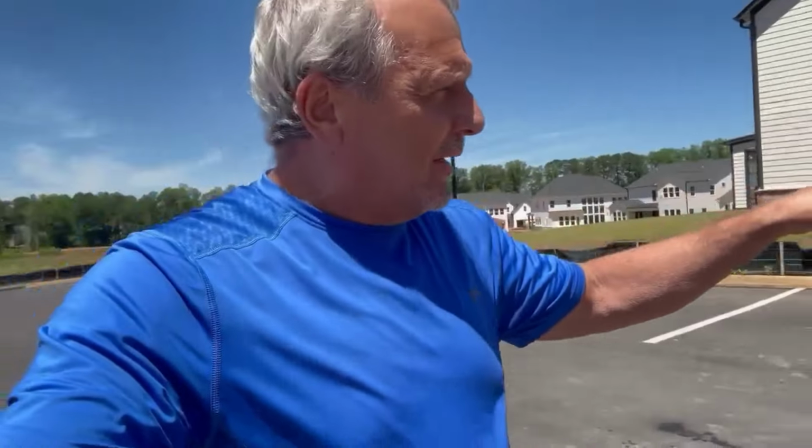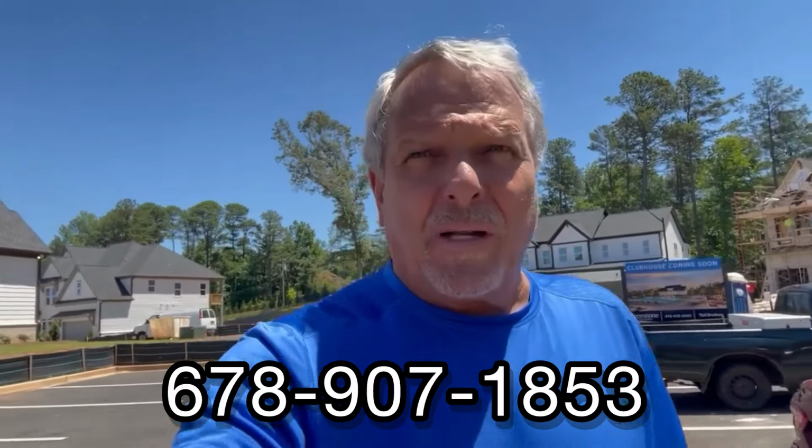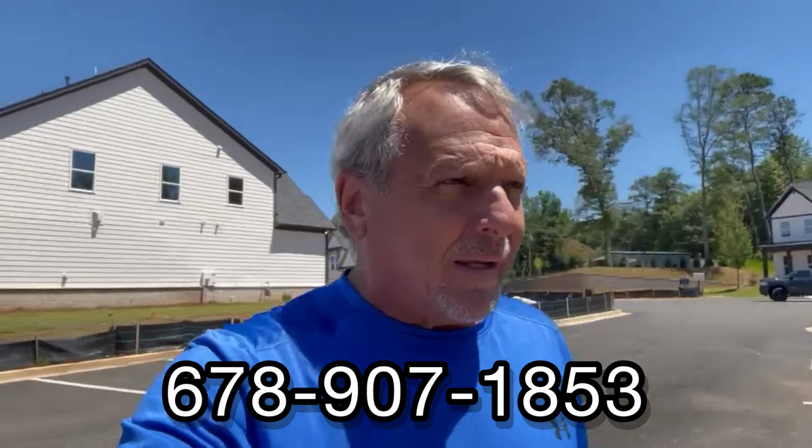So this house at the corner that I did the video on, the White House, you can't probably see it through there, but they had a $50,000 price reduction and they're still giving $15,000 for closing costs. Since the house is finished, can't really do builder upgrades, but that'd be great for closing costs, rate buy downs, things like that. So give me a call on builder incentives, 678-907-1853. Happy to help you with that any way I can.